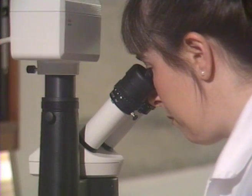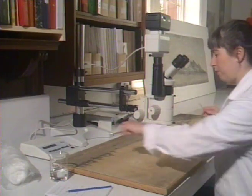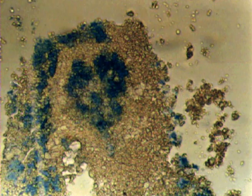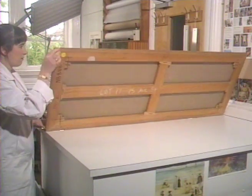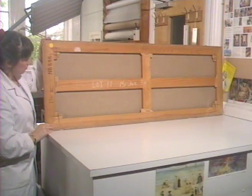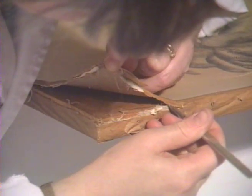The watercolours were also examined and photographed under a microscope. Minute samples of pigment were taken for analysis. The watercolours had been restored previously. This included sticking them down to paper and canvas supports. These supports were in turn attached to wooden stretchers in the manner of oil paintings. Since these were later additions, they were removed to enable conservation to be carried out.